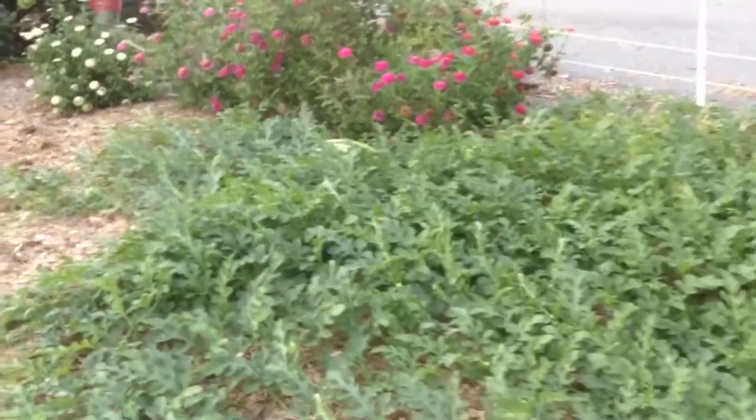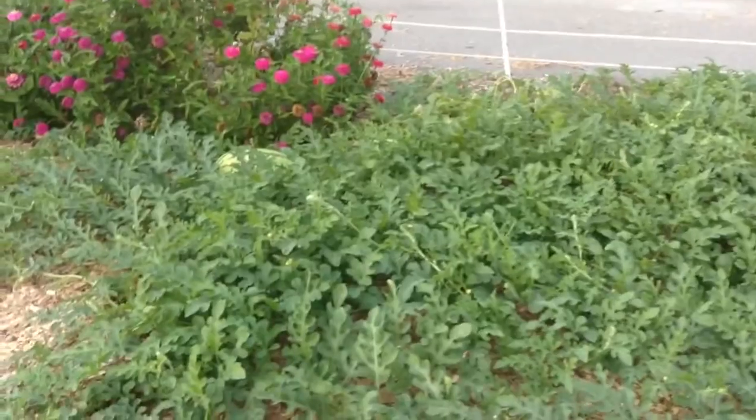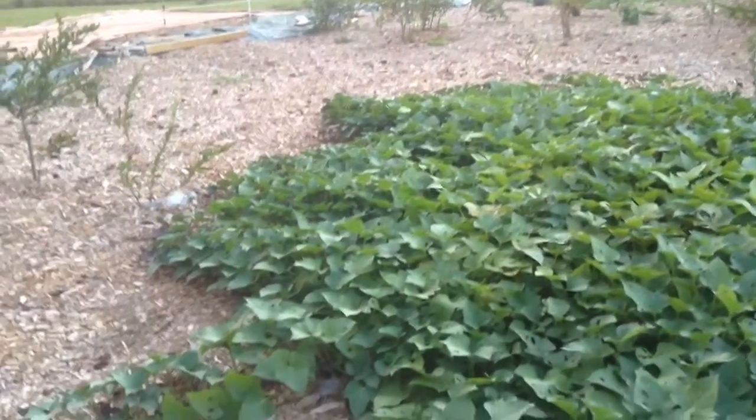I wanted to do a quick fall garden update. First, just to get it out of the way, our summer garden. We still have watermelons that are ripening, flowers, and sweet potatoes, and they seem to be doing really well. They're spreading, looking pretty healthy. A little holey, but overall looking pretty healthy.